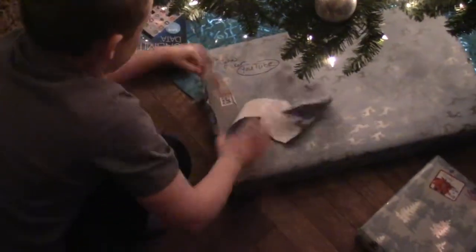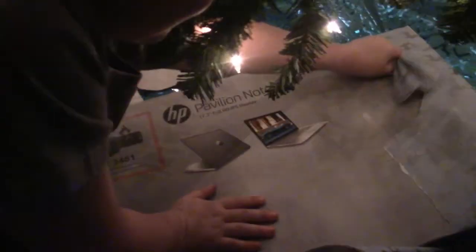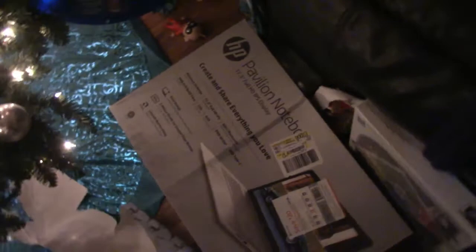You want to do me a favor and open up my gift? Yeah, it's right there. Let's see what we got. I know you. What did I get? A tablet? Yeah. Holy tablet. That's a big box for a tablet. I need a computer. It's a computer. A big one. Oh yeah. Remember? We needed that.